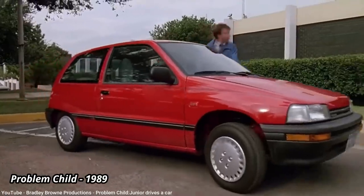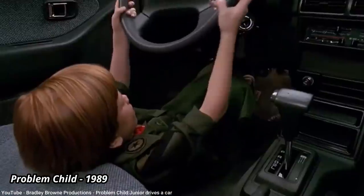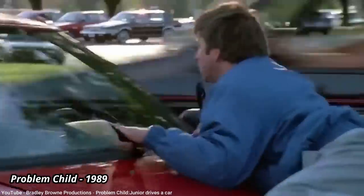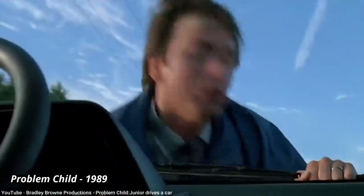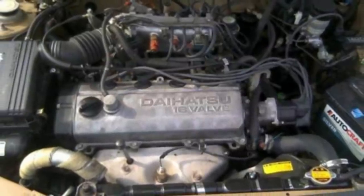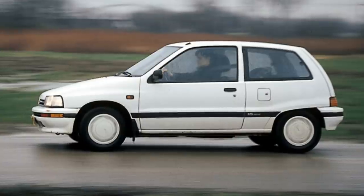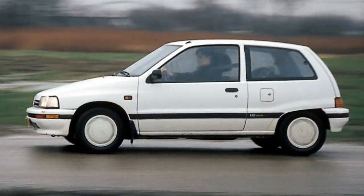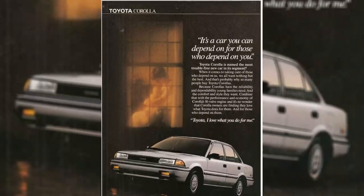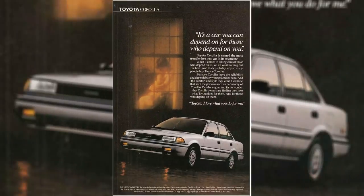The public response to this engine, which took 15 seconds to reach 60 miles per hour, as well as only offering a manual transmission, was so negative that it forced Daihatsu to make a change for the next year. Now offering a 1.3-liter 4-cylinder and the option of an automatic, which made 1989 its best sales year, with just over 15,000 sold. However, to put that in perspective, Toyota sold almost 200,000 Corollas that same year.